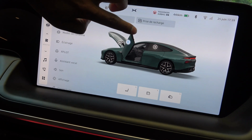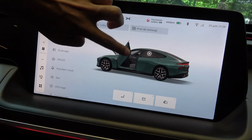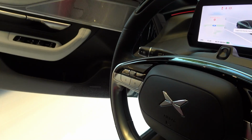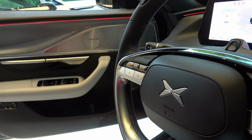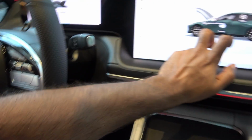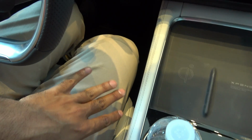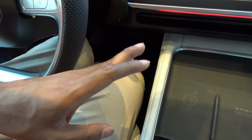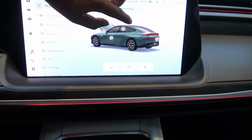Now let's check this out. You can basically close the door from inside. Look at this. Oh, come on. No, come on. I want to close the door from inside, just like you can on a Tesla. Oh, well done, Xpeng. Well done. But each time I do this, the seating memory kicks in for no reason. It's annoying now. I mean, it is not entirely Xpeng's fault. It's my fault. I have to program it.